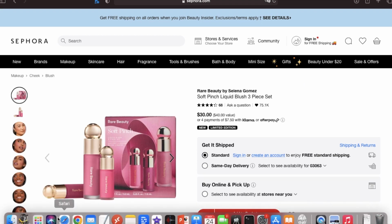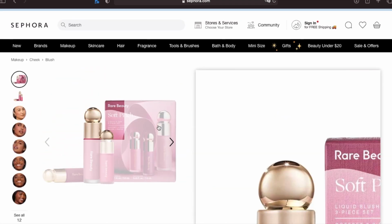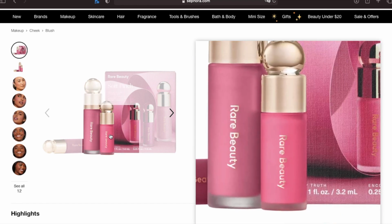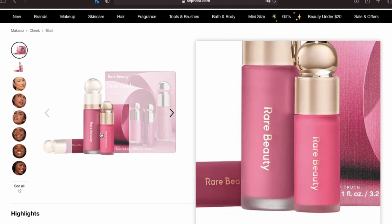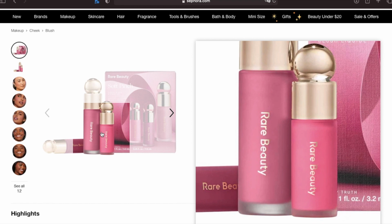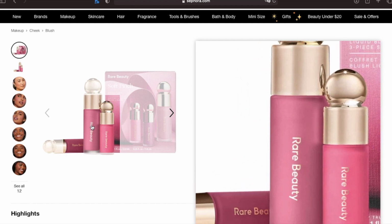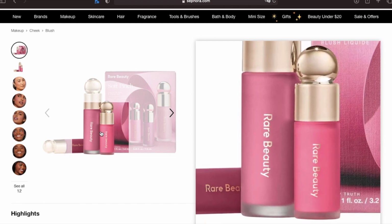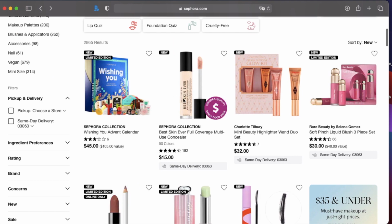Let's see what the products inside this box are. You have two liquid blushes in Truth and Happy, and the big size of a liquid blush in Encourage. So you have one big size and two small sizes. Yeah, I don't like it a lot. I would have preferred three mini sizes with different colors, because you can finish a mini size, but it's much more difficult to finish a full size. These are too pink for me, so it's a no. Let's go back to the list.